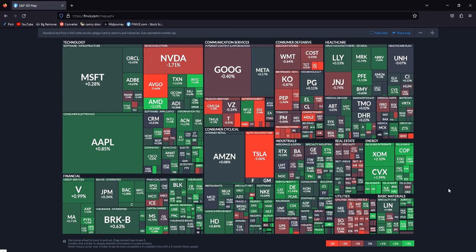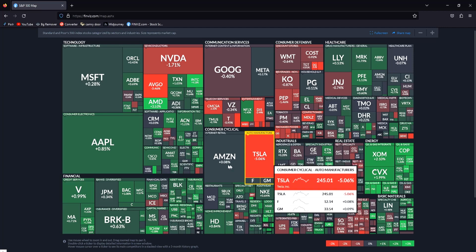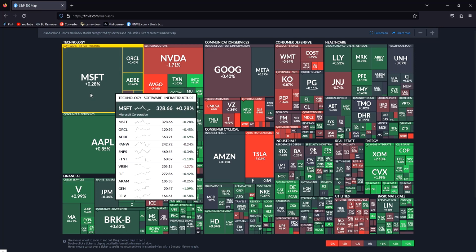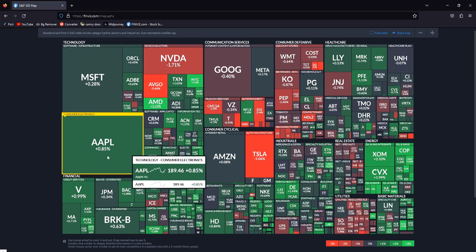Here in the stock market map, what we got? Energy leading the way, led by Chevron and XOM right here on top. Meta flat, Google down 0.40%, Tesla down 5%, Amazon flat, Nvidia down 1.71%, Microsoft slightly up in the green 0.28%, and Apple stock also up 0.85%. And now we're going to look at SPY ETF.